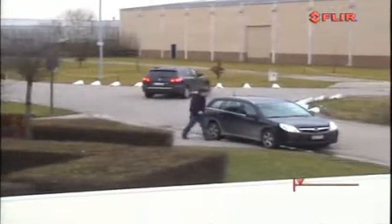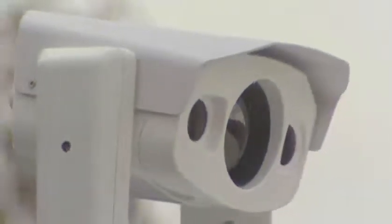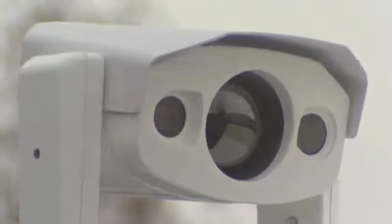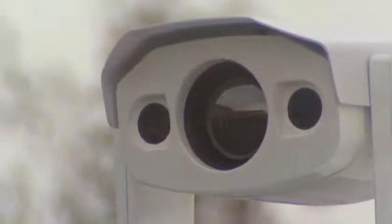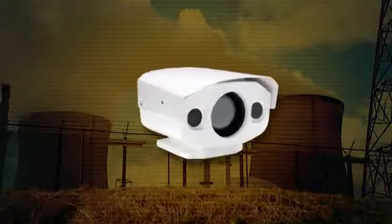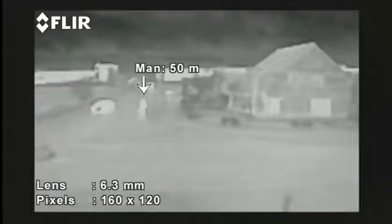The PTZ35x140MS also features a daylight low-light camera. It gives you additional information and identification when conditions permit. The PTZ35x140MS comes with a fully integrated pan and tilt. It provides you with a full 360-degree viewing capability. A fixed-mounted version of the PTZ35x140MS is also available. A question often asked is, how far can you see with a thermal imaging camera?